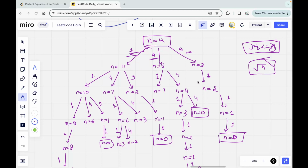And if you keep doing so, in the recursion tree, whenever your n becomes 0, you know that you have got an answer, right? So whenever n becomes 0, this will be the base condition for our recursion. As soon as n becomes 0, you have to store the number of steps that you had to go down the tree in our answer variable, and keep calculating the minimum after doing these recursive calls, right? So this is basically how you have to do recursion.